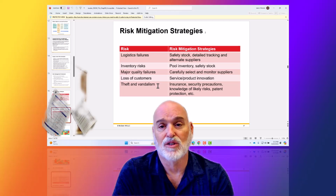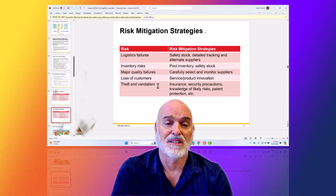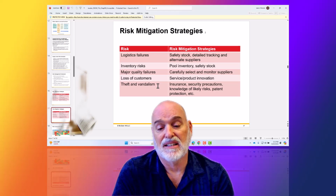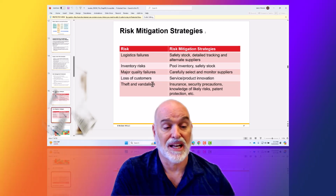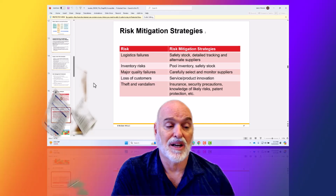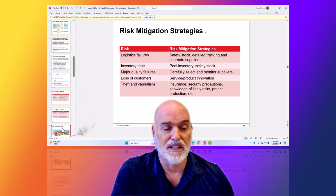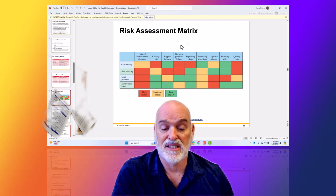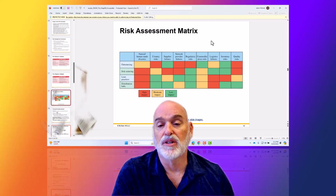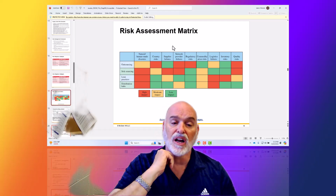Some states have passed laws that state that anything stolen under $950 is not a felony. And because of that, that's been leading to a lot of thefts in retail stores. So again, those are risks, and companies have to pay for those thefts that are going on, and that certainly decreases the bottom line. Here's a risk assessment matrix, and when you're looking at your supply chain, this is a helpful tool to figure out what's going on.